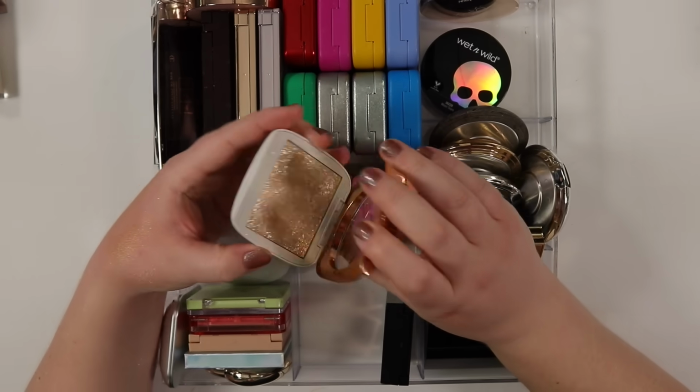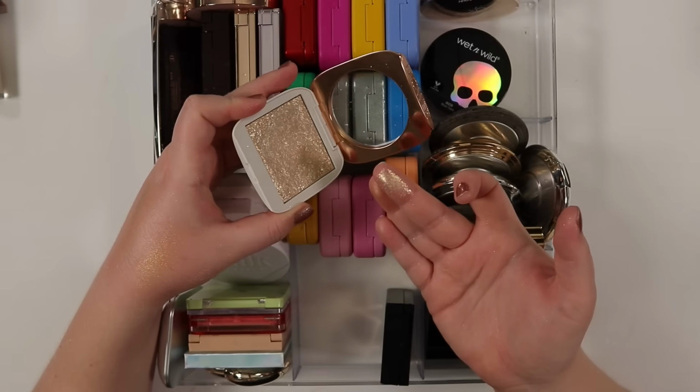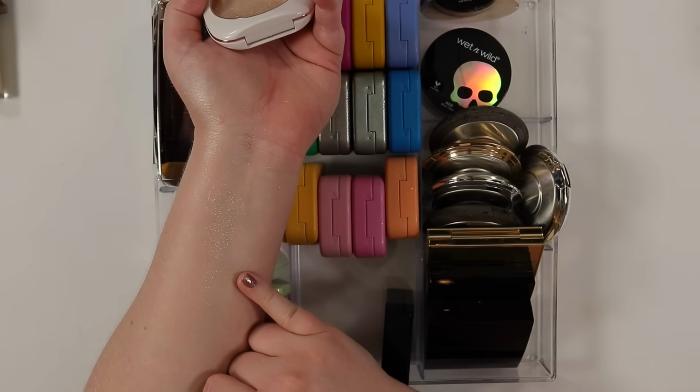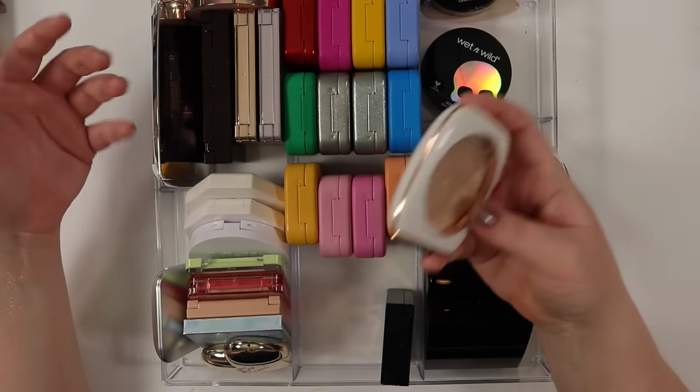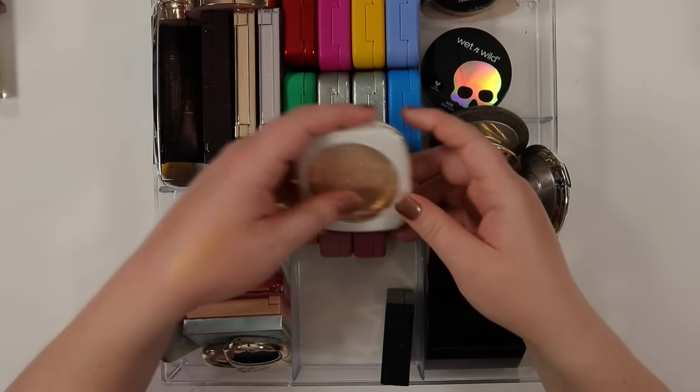The Flower Beauty, this one is bad, y'all. Bad. If you like a chunky highlighter, it's for you. It's literally flaky. It literally looks flaky. If you like that, this is the highlighter you need. I don't want that. I don't even want to use it as a topper or on my eyes. So that's definitely going into the bad bin.